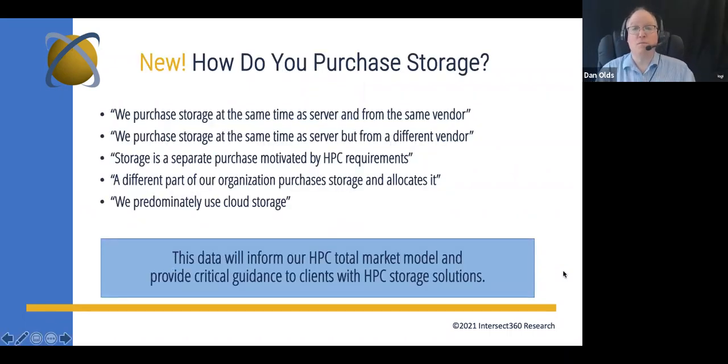So this is new. We kicked this around between us a lot in trying to get the exact wording to cover all of the permutations of this. And these are the questions we asked. We purchased storage at the same time as servers and from the same vendor, and they rated that as always, usually, not sure, sometimes, never. And then the same thing for we purchased storage at the same time as a server, but from a different vendor, or storage is a separate purchase, or a different part of our organization purchases storage and then allocates it, or we predominantly use cloud storage. And this has yielded some really interesting results.